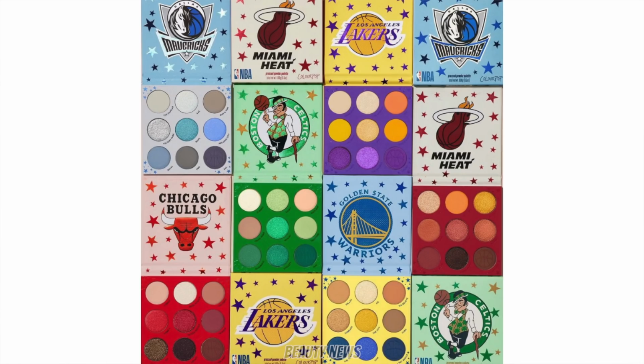That's right. So this is 6 teams, 6 collections. They're out now. You've got the Boston Celtics, Chicago Bulls, Dallas Mavericks, Golden State Warriors, Los Angeles Lakers, and the Miami Heat. Which looks like testicles. It does. It looks like testicles. Once you've seen it, you can't unsee it.